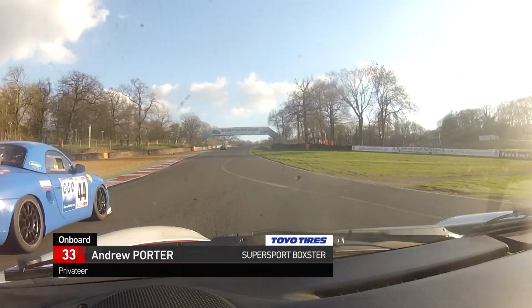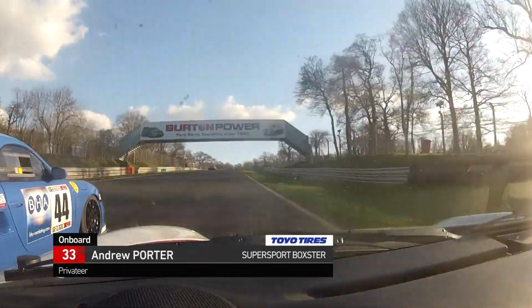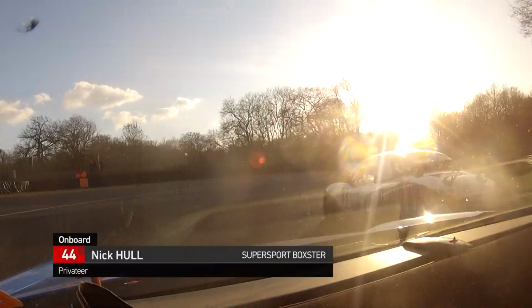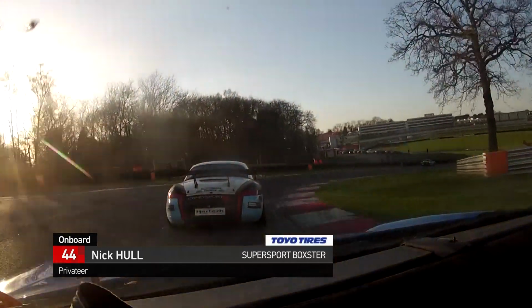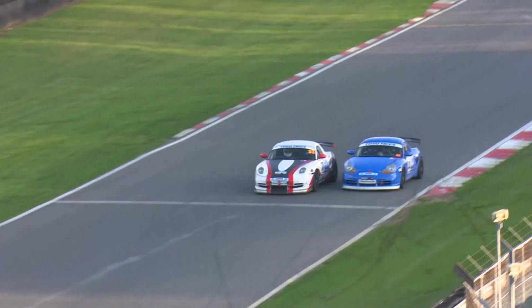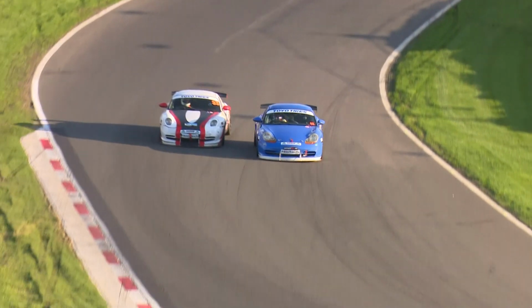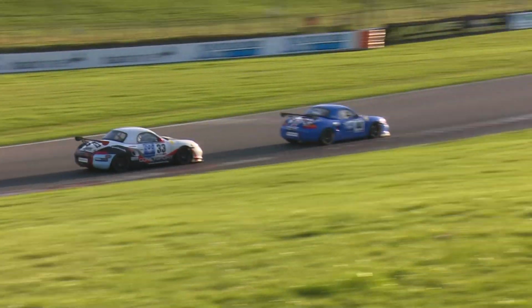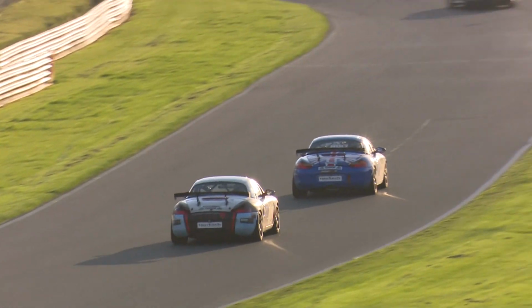Meanwhile, back with Andy Porter, who's having a look here and goes up the inside line of Nick Hull, side by side into Druids, and he's gone through. Andrew Porter into third. Nick Hull is now in fourth place, but won't give up without a fight on the outside line of Druids, and that grabs the inside this time for Graham Hill Bend. That was a superb piece of racing there by the pair of them again.